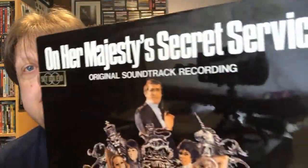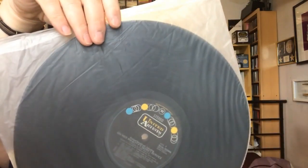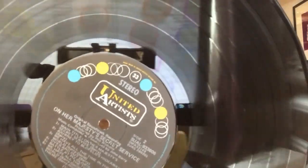So it's my favourite Bond soundtrack, although the songs are in the wrong order on the soundtrack. The title track is open side 2 for a start. I don't know if this is how it originally came, but it's in a, I wouldn't have thought so in '69, but there is no inner sleeve in there. I like that United Artists label, and again, very good condition.